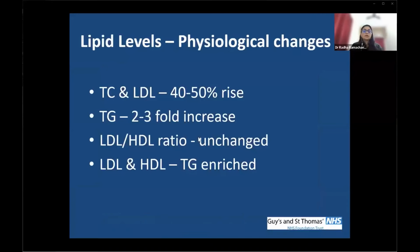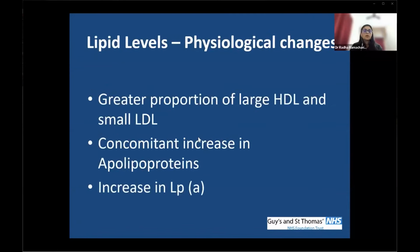So total cholesterol and LDL rise by 40 to 50%. Triglycerides rise 2 to 3-fold. The ratio of LDL and HDL remains unchanged during these physiological increases. And the LDL and HDL in pregnancy are triglyceride enriched versus in the non-pregnant state. There is a greater proportion of large HDL and small LDL. There's also a concomitant increase in relevant apolipoproteins, and there is an increase in lipoprotein (a).